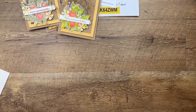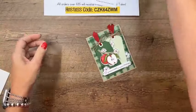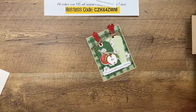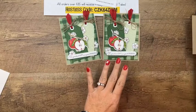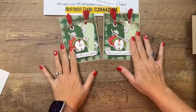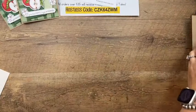I think this is my favorite. This one uses that Gingham Cottage Gingham Designer Series paper. And I absolutely love that paper. I used it with my Sweet Gingerbread Club projects today. It's so, so cute. Okay. This time we are going to use our Stampin' Blends.